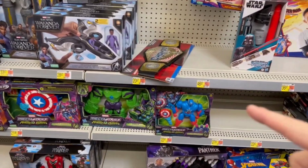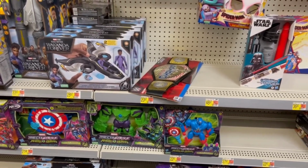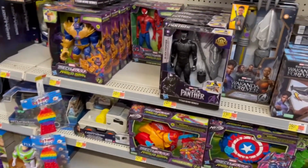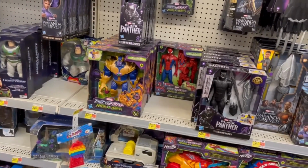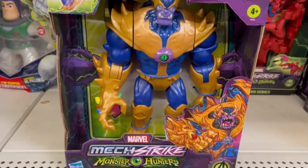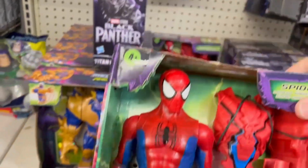Oh, that Captain America and Hulk zombie, or not zombie, monster hunters things there. Those are cool. I like those. If I was a kid, I'd be all over that stuff. I don't think they still have Thanos in the. Oh, yeah, he's right here in front of me. That Thanos is cool looking. And check out the Spider Man.